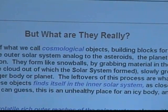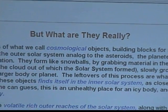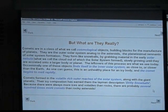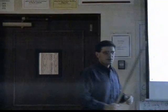Okay. Well, for everything that we want to look at with comets, what we're really getting at with them, the real core thing, is that they're cosmological objects. When I say that they're representative of the interstellar medium, when I say that they're primordial objects from the beginnings of the solar system, I'm really describing a fundamental body here. They are the outer solar system analog to the asteroids. The asteroid belt, those are rocky objects.